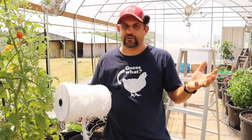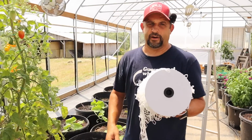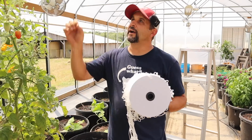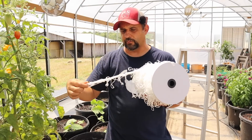This is the first time we're doing this, but I have a pretty good plan. I think we're going to do it very similar to the way we did the strings for our tomatoes, kind of hang it off the rafters of the greenhouse, and I think it's going to work really well.